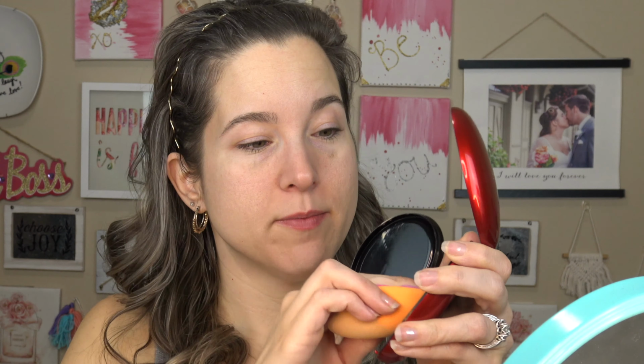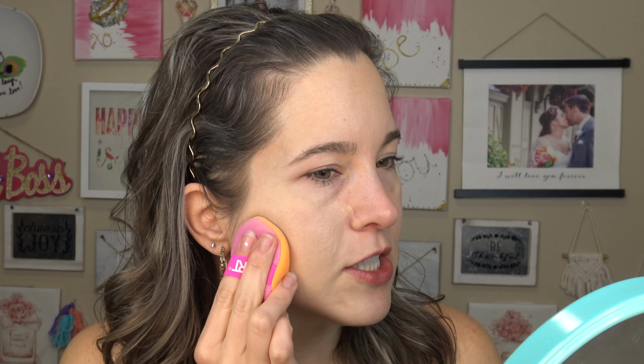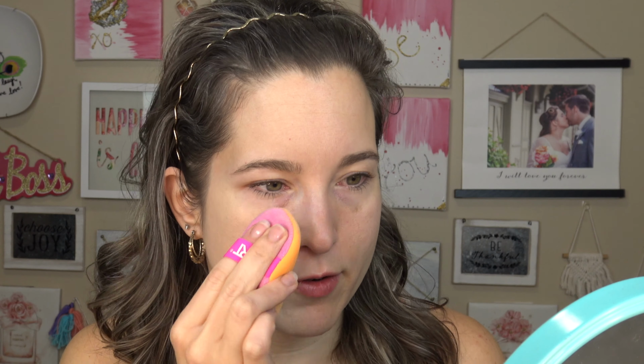I'm going to just squeeze my sponge in, and I will tell you, when you first get this, you will look at the applicator you're using, whether it's the original or one of your choosing, and you will be like, I don't think I'm picking up any product, because it never looks like a lot on the sponge, ever.